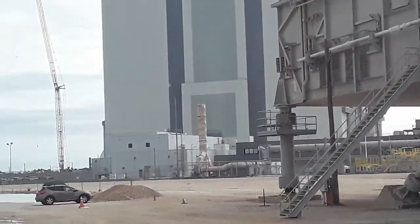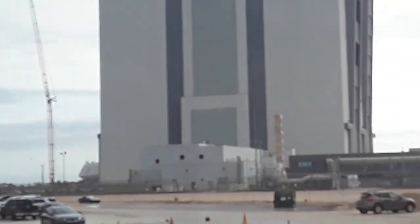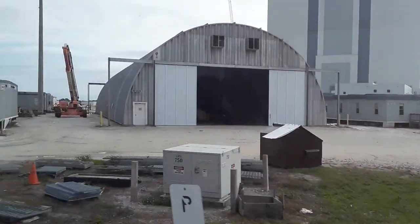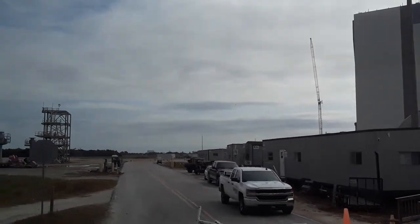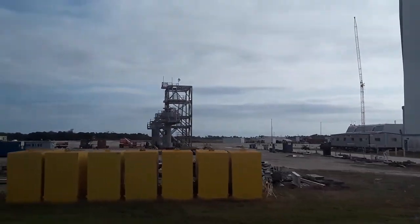Now 39A, guys, is 3.5 miles away. 39B is 4.2. We have that radius around those pads. That's called the safe blast zone. When NASA developed that Saturn V rocket, their engineers figured that if that rocket blew up on the launch pad, it would destroy everything within a 3-mile radius.